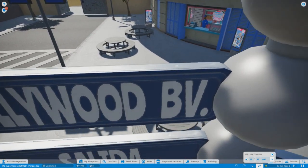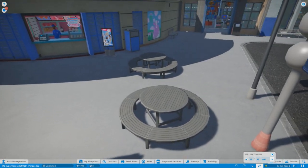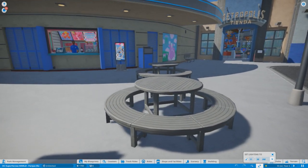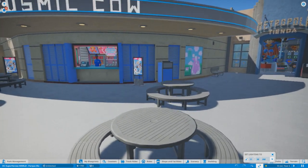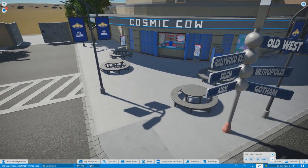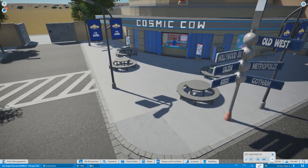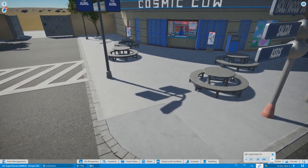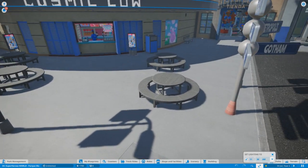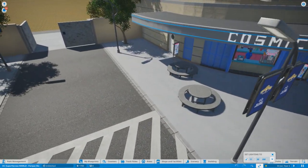Also, the tables. I would have preferred that they were tables with the typical metal chairs, but there's no way to create them in Planet Coaster to be usable like that, so this is the best thing I could make out of this. And just as Mask says in Brunation, it's good enough. I think it's good enough. Sometimes things have to be good enough.